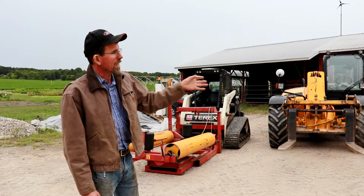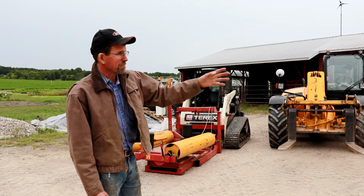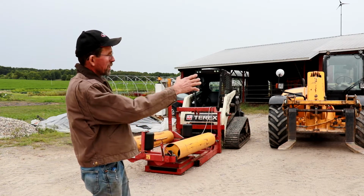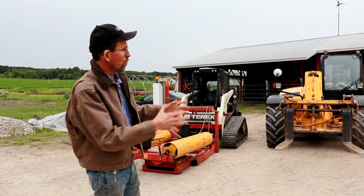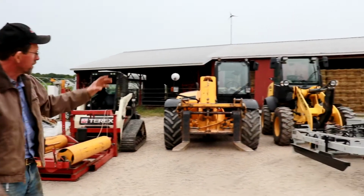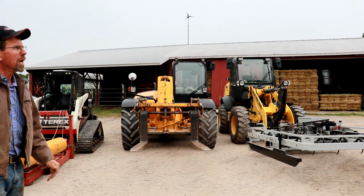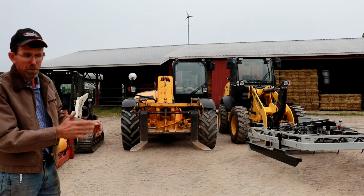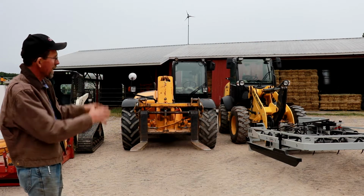But if there's ever any interest in doing features on the difference between the different types of loaders, or say, for instance, on the right over here, the New Holland, I believe what they'd call a subcompact loader, a front end loader, and doing a comparative feature on the different brands within that size.